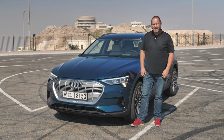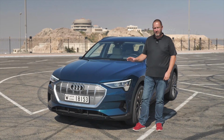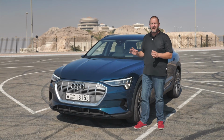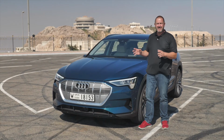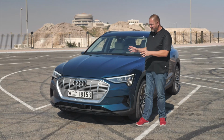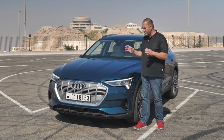That was my first test drive in the new Audi e-tron here in Abu Dhabi, and let's talk about the things I really like with the car. First of all, I really do like the exterior design, because that car is not instantly recognized as an e-mobile, so it really works very nicely. It looks like an Audi the way you expect it, a bit more progressive, which I really like.